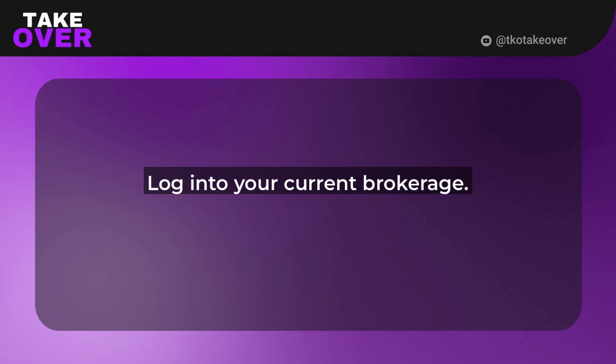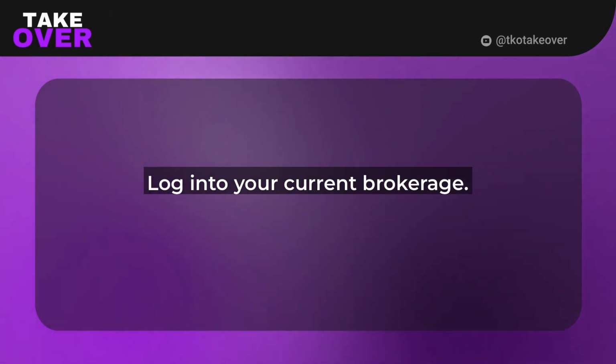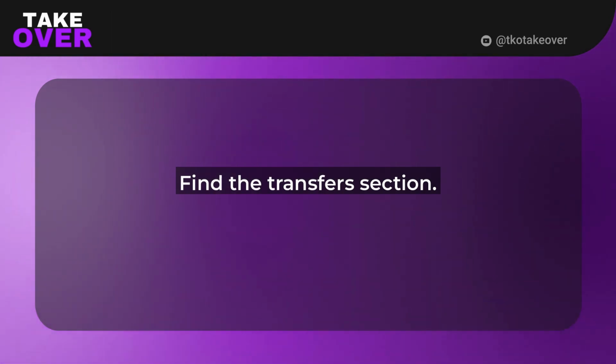straightforward way. First things first, make sure you have a Vanguard account set up. If not, head to their website and create one. It's quick and free. Once that's done, log into your current brokerage account where your assets are held. Look for the Transfers or Account Services section. This is usually in the main menu.